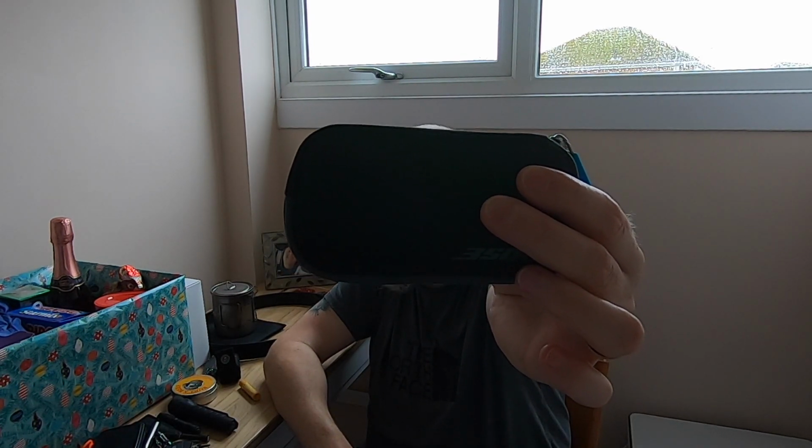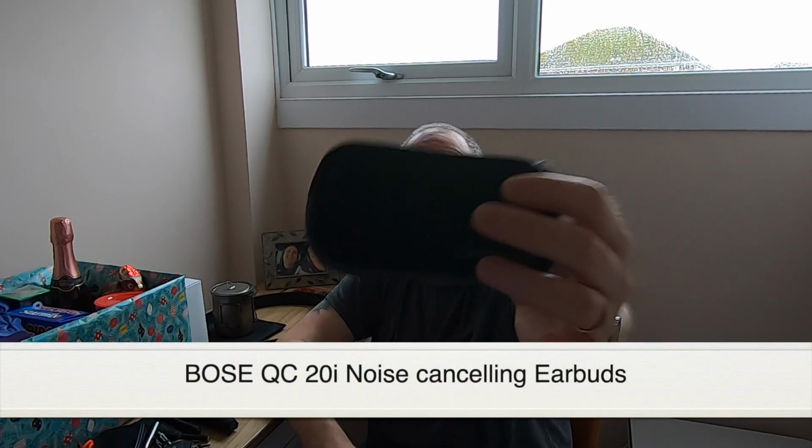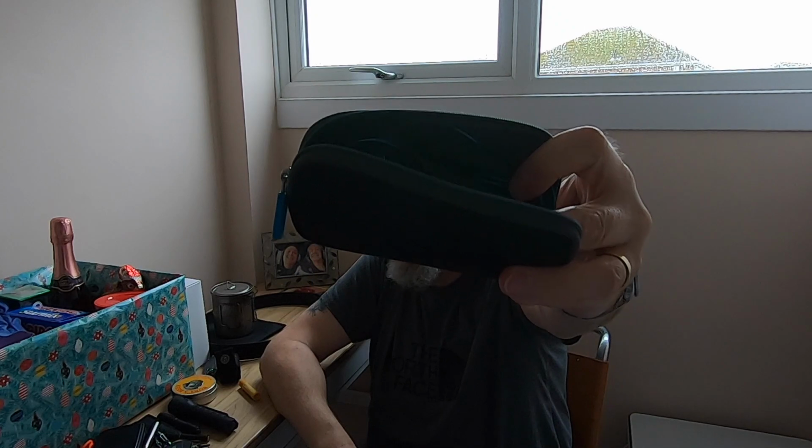But if you're really into your music and you like a good sound, get yourself a set of these. They're Bose, they're expensive, but God, are they worth it? Hell yes, they're worth it. Now these are wired as well. I bought these 2 years ago in anticipation of going on holiday at least 3 times this year. Of course that's not happened, maybe even 4 times.